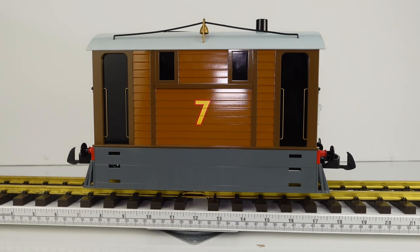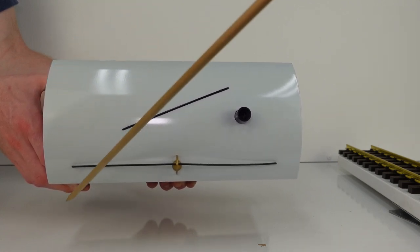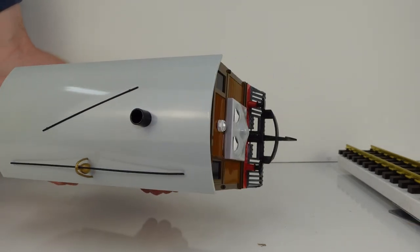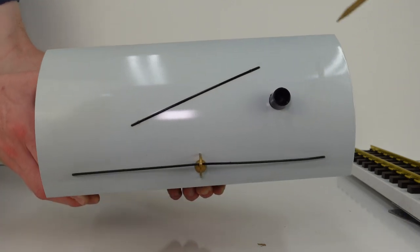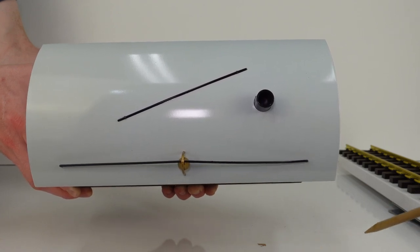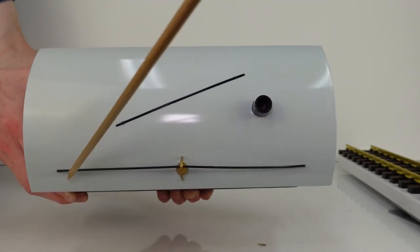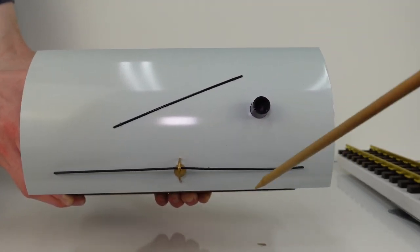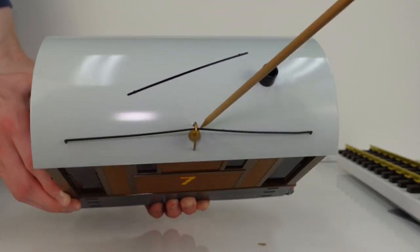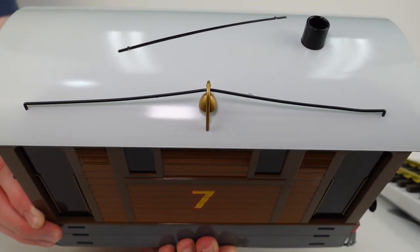All right, let's take a look at the top and the bottom. Okay, looking at the top of Toby here, this is just a smooth plastic, again, arched or curved roof there. And then the three features that you'll see on the roof, there's no other detailing in the roof. There's no rivet detail or bolt detail or panels or anything like that on the gray part of the roof itself. But you do have these three other details, which is the bell system here, as we showed earlier. This is not functioning. This is just purely decorative, but you can see the cable running to the bell in the center. And then the cable continuing up to the front of the car or the front of the engine.